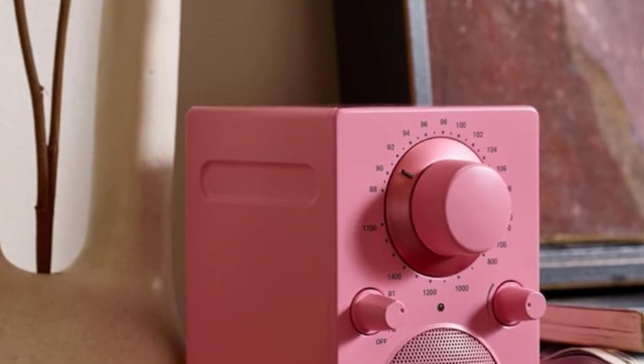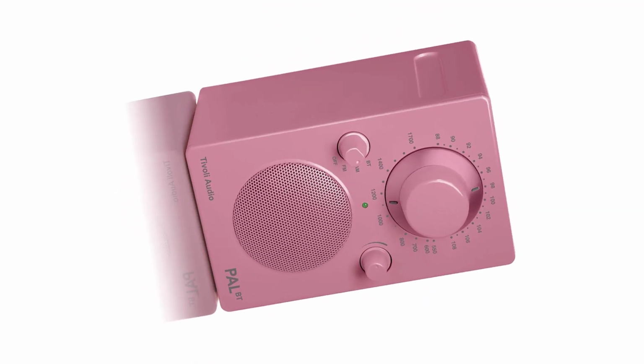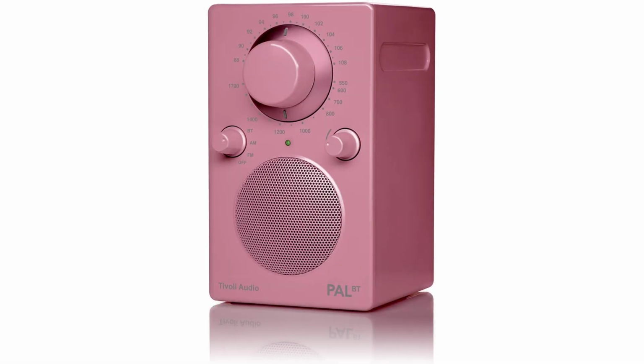The sticking point is the price. It's nearly twice what you'll pay for Sangean's radios. It's also not as good at picking up a radio station as the Sangean, but since it's portable you have an easier time moving it around to get the best signal indoors.